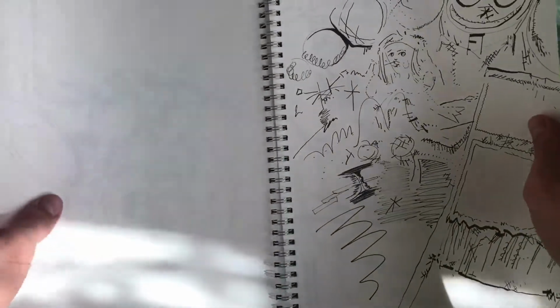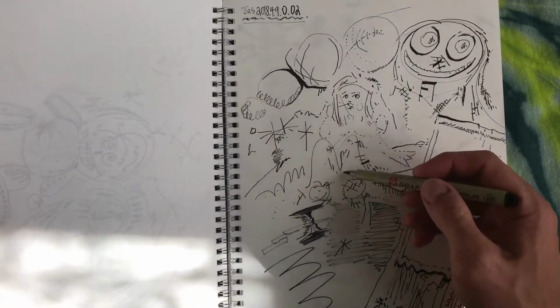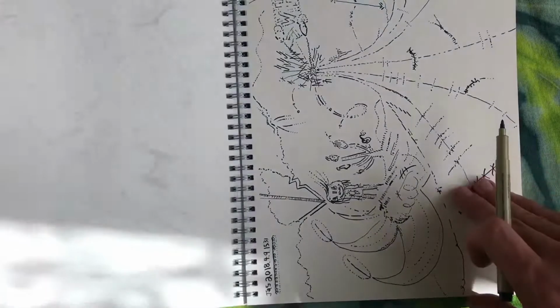Because this is something I drew last night. This girl hanging out with her baggy pants. Girl hanging out with baggy pants. Yeah, so you should maybe get some paper out and do a drawing with me.